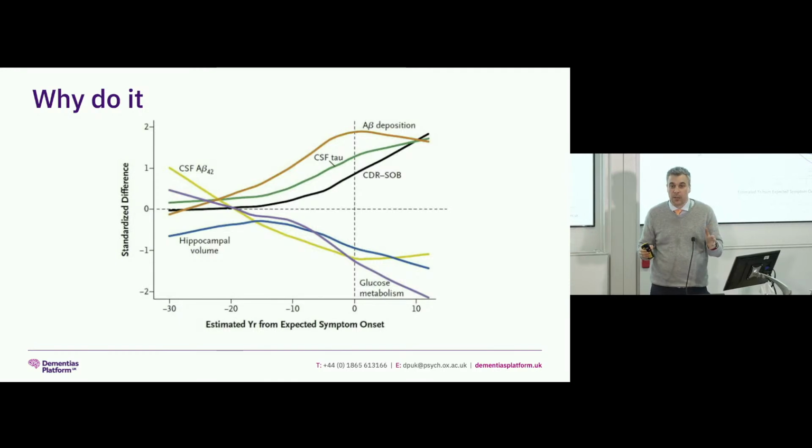They bring them back every year and ask the question, what is the earliest time point that people start to see a change? And that is the resulting graph. So you can see lots of different lines.